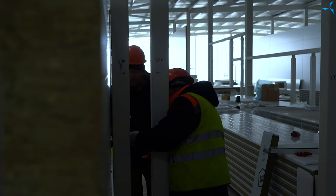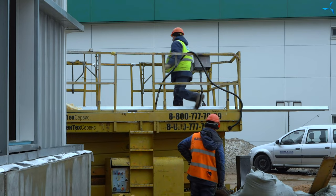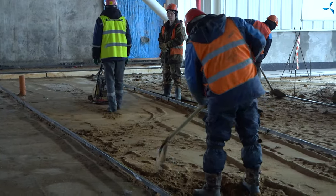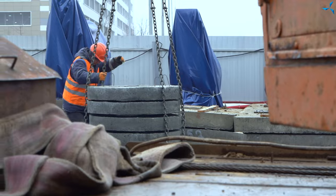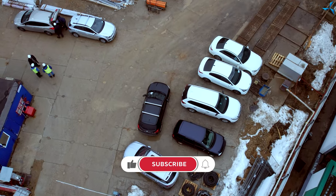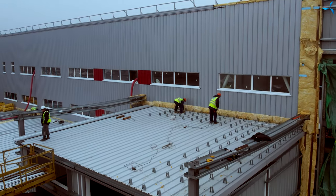Look at how many people are working on the construction site. There is work on the second floor, on both sides of the building, on the roof, inside the building, on the ground floor. They're working on compacting ground, on preparing for concrete foundation. They are unloading pipes, reinforced concrete structures, wells, and many other things. And today is Tuesday, the big meeting day, when the general contractor, subcontractors and the client are all on the construction site. This day can be surely called the day of the start of a new stage in construction of the Design and Technological Bureau Sovelmash.